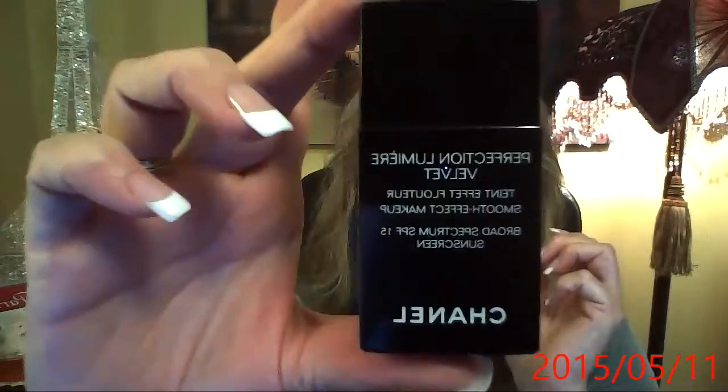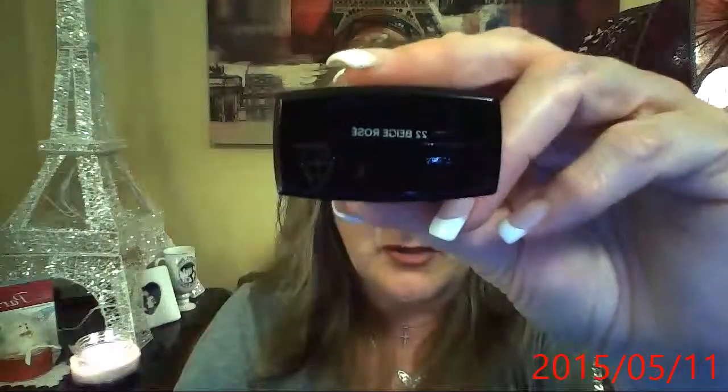Oh, I forgot my base. My base, as y'all know, my all-time favorite is the Perfection Lumiere Velvet by Chanel. My color is 22 Beige Rose. It's perfect for me. The texture's perfect for me. Even though I have age spots, it covers them pretty well. And I still can touch up with the concealer on my age spots, but I don't want anything too heavy, but this is heavy enough.